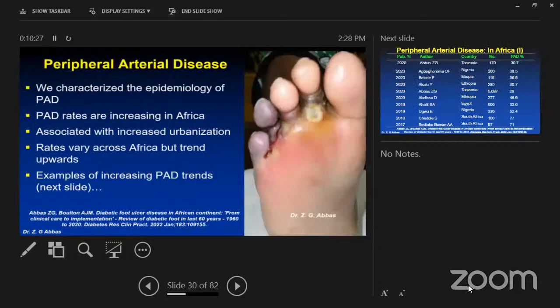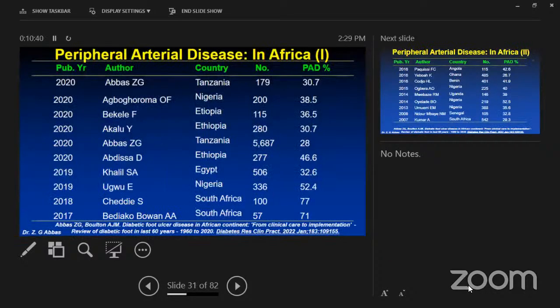Peripheral arterial disease is now increasing in Africa. It is associated with increased urbanization. Rates vary, of course, but the trend, wherever you are in Africa, is going up. If you do a literature review in Africa, all of them are double digits. In South Africa it is 77%, almost like the comparison with the Western world. So we are actually developing the same pattern of disease.